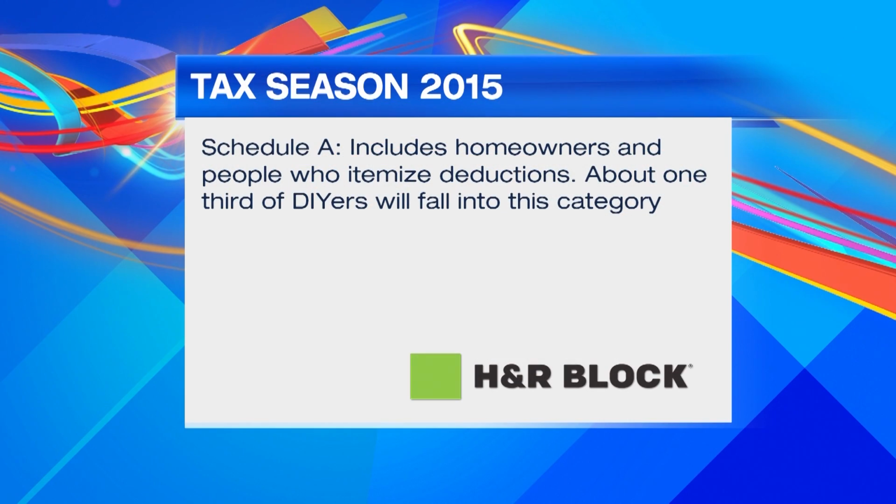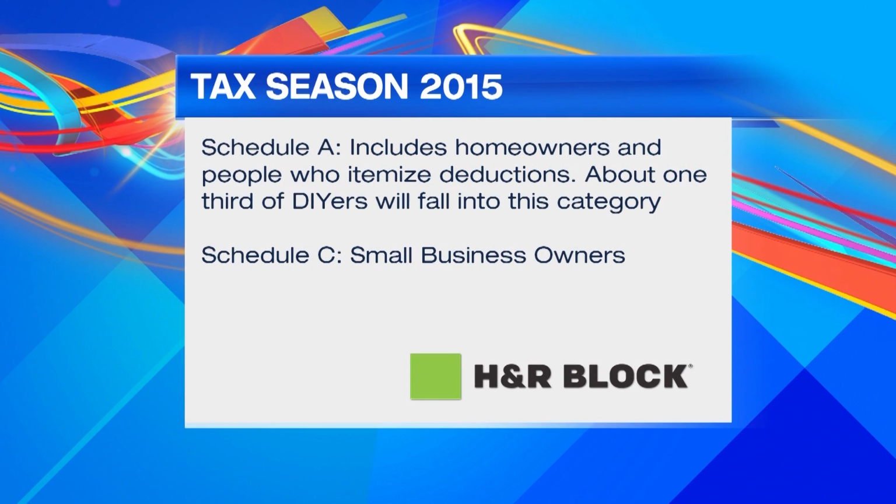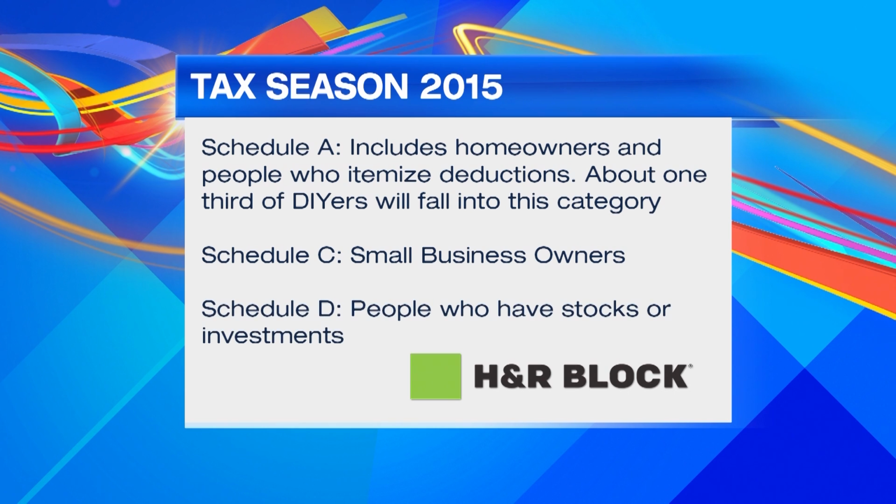You're definitely keeping it simple too, and you mentioned tax forms, and I'd love to know what's the difference in the tax forms? Like who's using Schedule A versus the Schedule C or D? Well, people like to talk about tax forms, but it's really people that we're talking about. When we talk about tax forms like Schedule A, what we really mean are homeowners, or those people who itemize because they have charitable deductions. And actually, a lot of people need Schedule A. A third of all DIYers will file with the Schedule A. But this also impacted those who have Schedule C, or small business owners, and also Schedule D, those people who have stocks or any type of investments. That's a big percentage of the population.